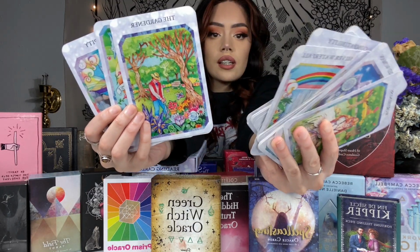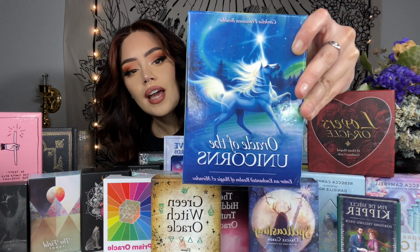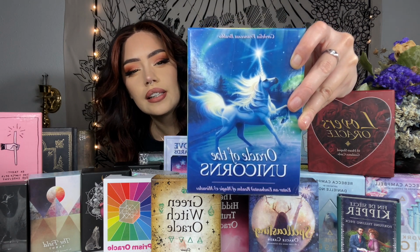Gorgeous. This is the Unicorn Oracle deck, the Oracle of Unicorns. I do recommend this deck, you guys. However, there are other decks that I connect to more, but if you really like unicorns and you're really into that whole whimsical vibe, I would suggest this deck. But for me personally, this deck is an every once in a while type deck. You know what I'm saying?